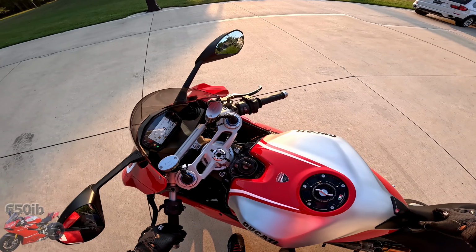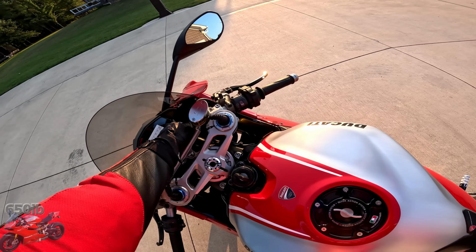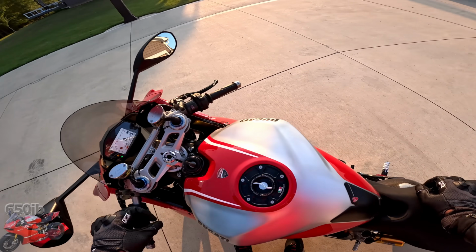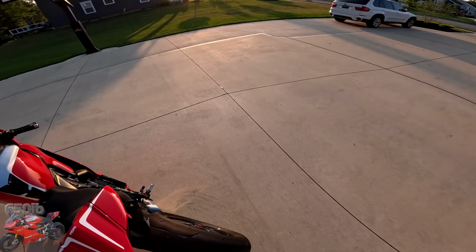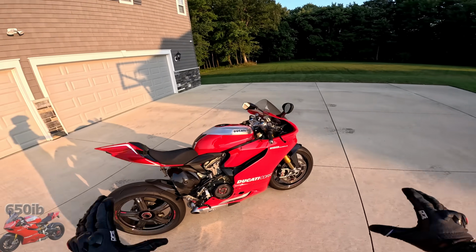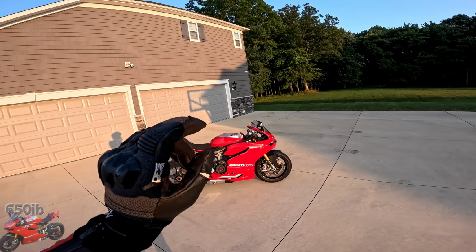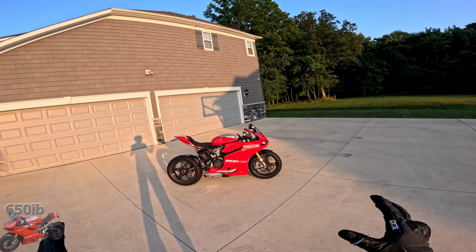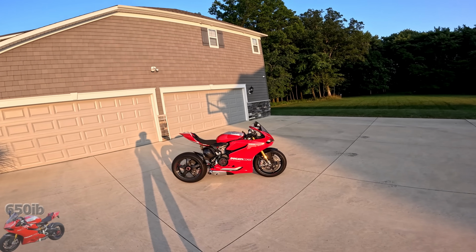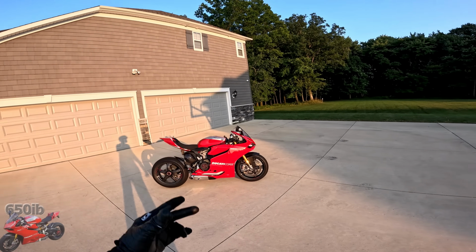Oh yeah, a little bit of dust on her, but otherwise, totally fine. Now, my good friends at Ray Hall Ducati Cleveland did outfit this motorcycle with an auto blipper because it did not come with one. Back in 2013, the only thing that bikes had were quick shifters.